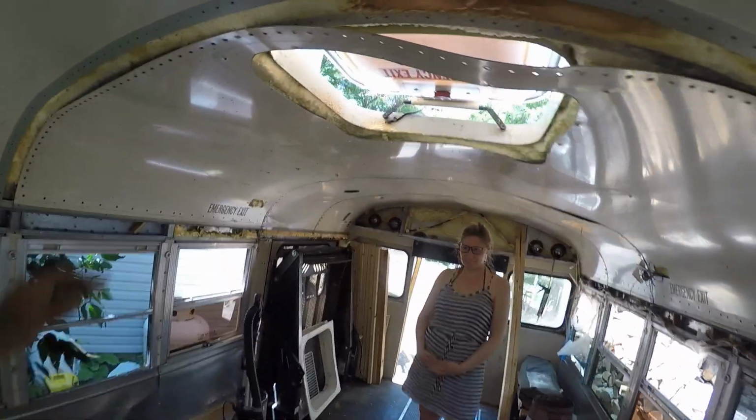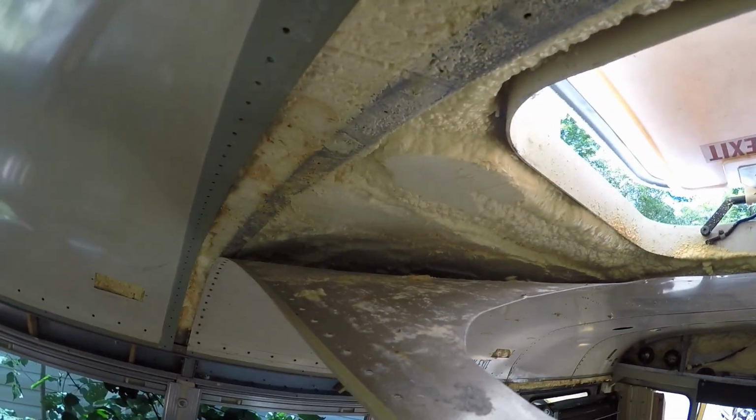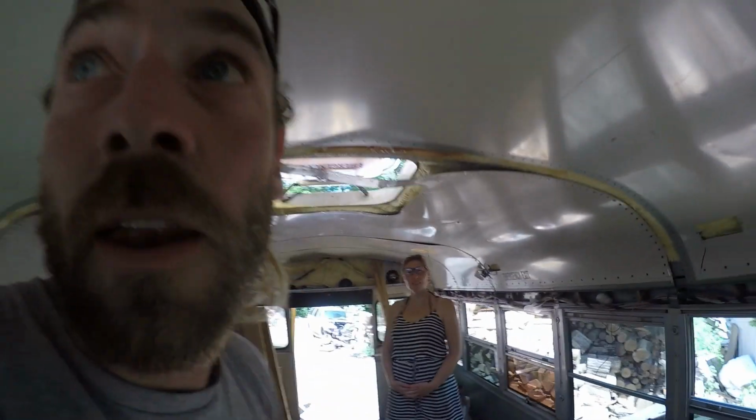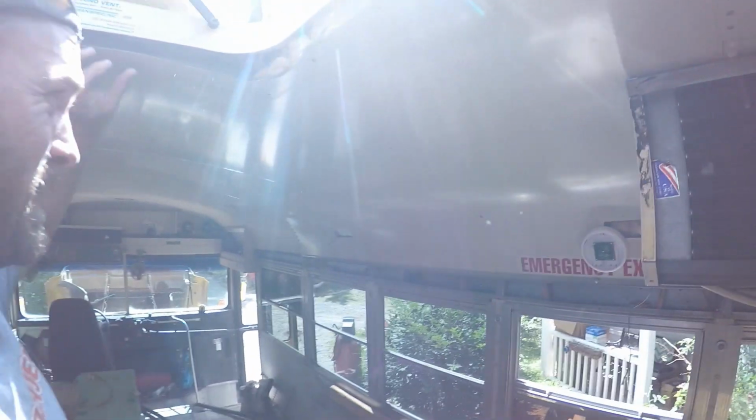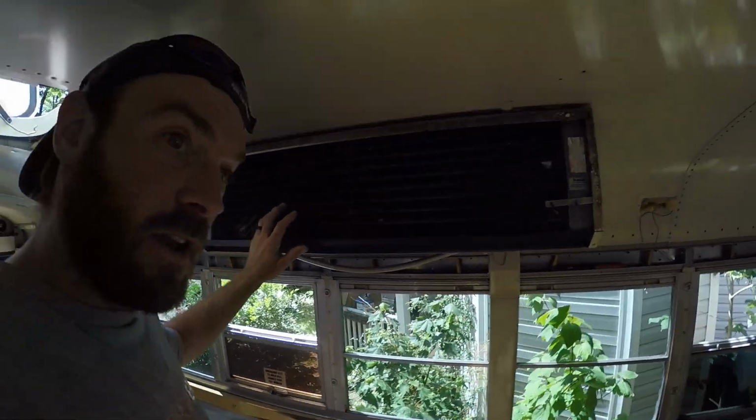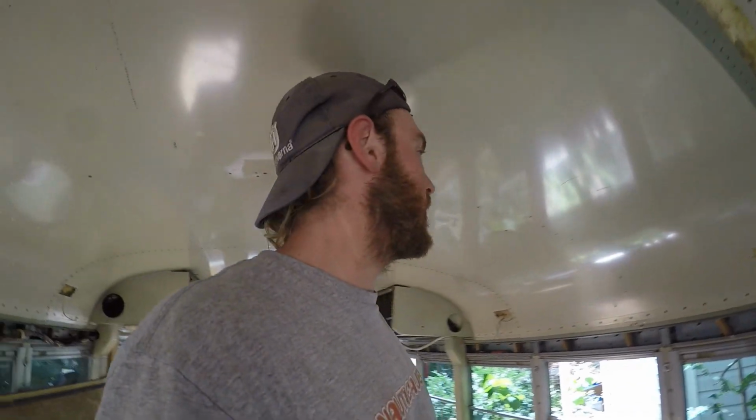Luckily, we can see they did a pretty good job spray foaming this roof, and then there's also spots up here that they didn't quite get to. So we'll have to do a little bit of this, a little of that. These things probably intimidated them to have to deal with that. But we'll take care of that as well. We still have wires to run up there and hide stuff anyway, so it's okay that it's not insulated yet.